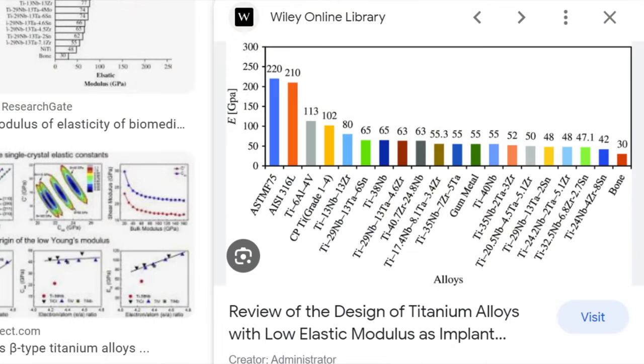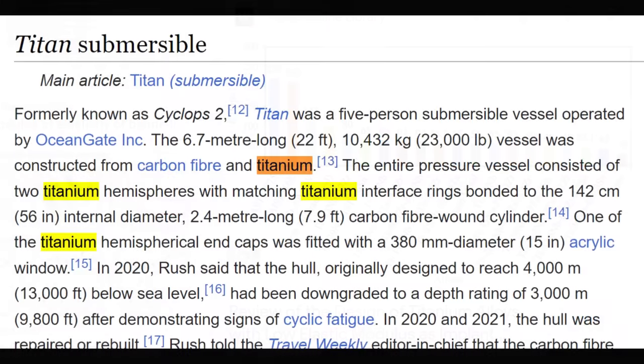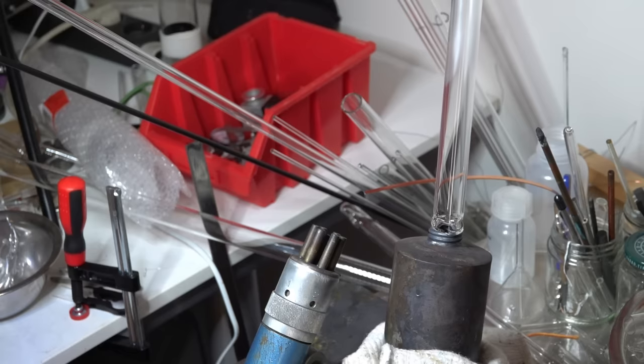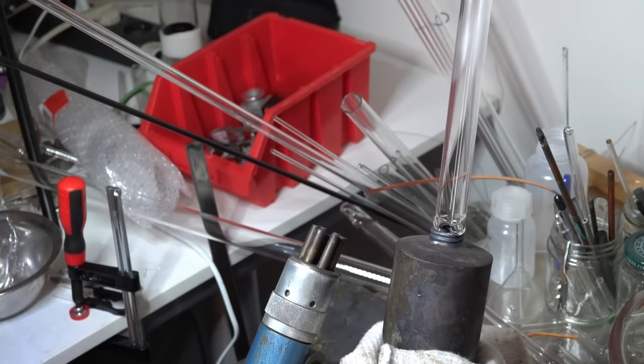The only way this could have possibly worked is if they used some exotic alloy of titanium, like they do with bone replacement joints. And it doesn't look like they did that. So what you're probably looking at is the differential compression of the carbon fiber composite and the titanium resulting in a crack. Yeah, hear that?